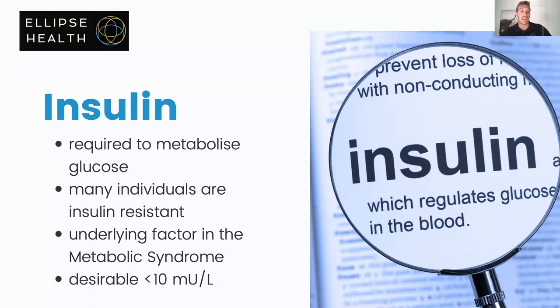That's why a fasting insulin test is so important. If your insulin is above 10 after you have fasted for 10 to 12 hours, then it may mean you have insulin resistance that needs addressing. Insulin is such an important test to ask for because we know that high fasting insulin levels are a predictor of type 2 diabetes. So by checking your insulin levels regularly, you can be in control of your health and possibly prevent a diagnosis of type 2 diabetes.